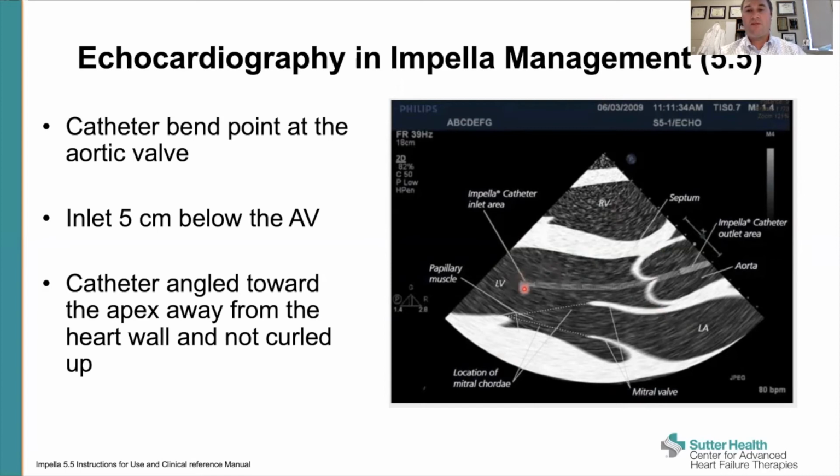The distal portion of it is the inflow or inlet area. That should be in the mid cavity of the LV, away from the papillary muscles and the chordae. And then there's a bend in the device, which should be at the aortic valve. And then you have the outflow area, which should be above the aortic valve in the ascending aorta. So you can measure the distance from the Impella catheter inlet to the aortic valve, and that should be about 5 centimeters or so. The catheter, again, should be angled toward the apex, away from the heart wall, and not curled up inside near the mitral apparatus.